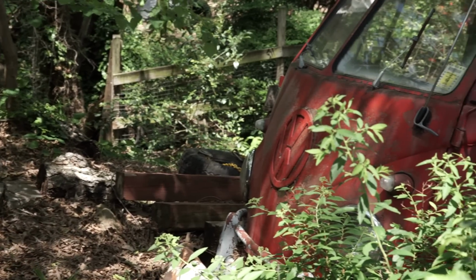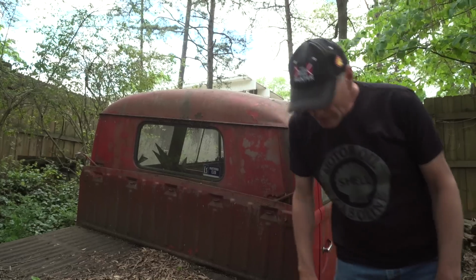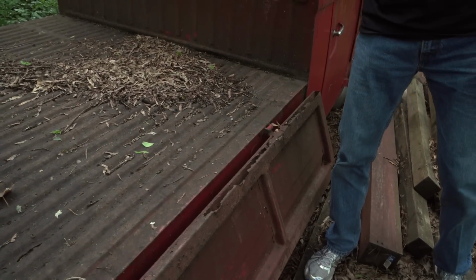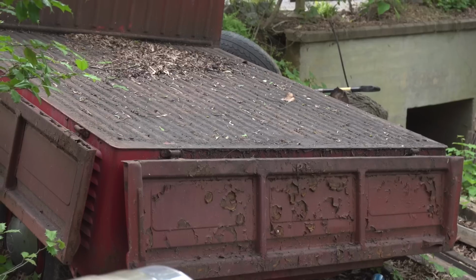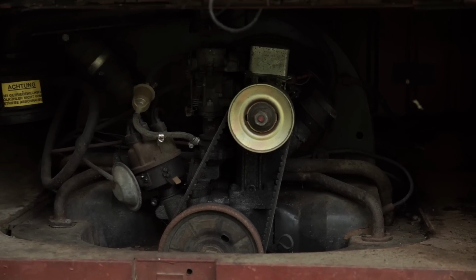So this is a 1961 Volkswagen crew cab pickup truck. These pickup bed sides go up and down. I'm not going to push them up because I'm afraid they're going to crack. Yeah, but that one's really bad. They flip up so you can make it from a flatbed into a pickup truck. They're not very fast though. They're 40 horsepower. Going up a hill, you probably might have to downshift from fourth to third.